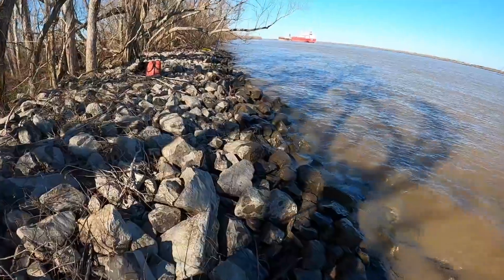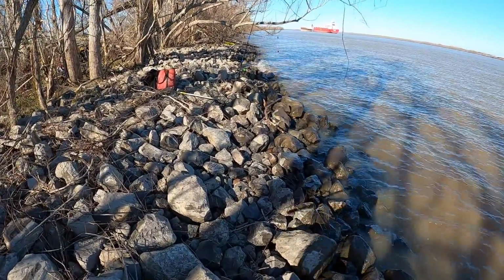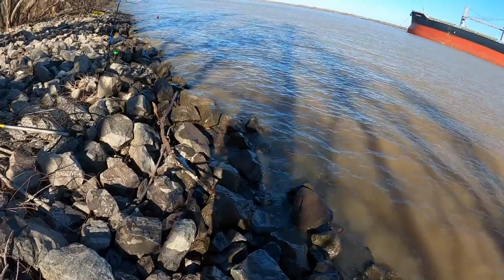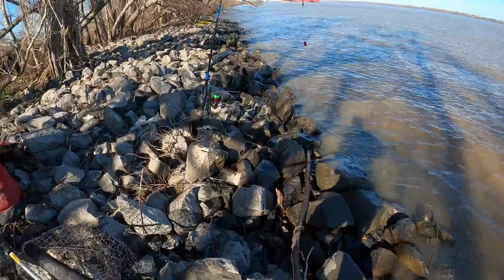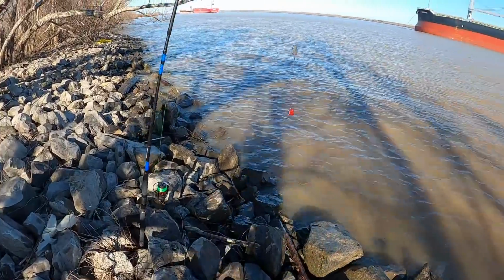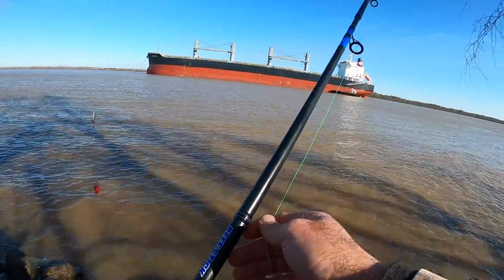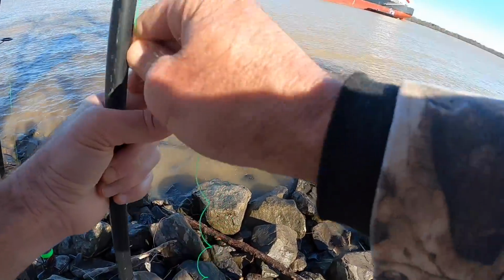There we go. The changes that I'm expecting today are stronger current, and I did bring heavier lead just in case I felt like going heavier. We got 4-ounce no rolls with us in the box, but we're gonna try these 3s. It's already bringing me right up against the rocks, where it goes from rocks to mud.